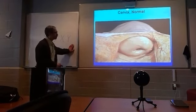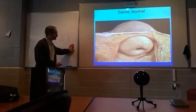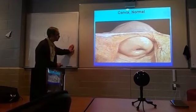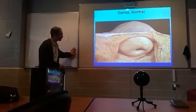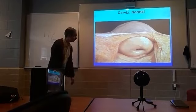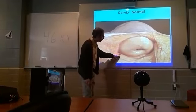Take a look at the cervix. The exterior of the cervix you're looking at here is called the ectocervix. You recall it's being invested by a stratified squamous type of epithelium. Usually, most of the cervix is invested by the stratified squamous epithelium. Right in the center of the cervix, we've got what we call the cervical os. The cervical os opens up into the endocervical canal, and the endocervical canal leads all the way up to the uterus. This is the way the cervix should look if it is healthy.